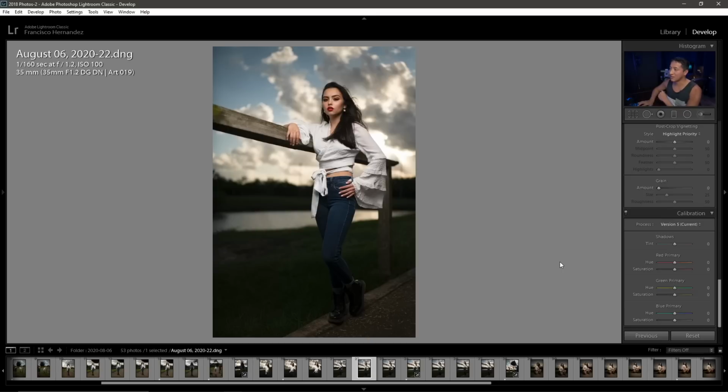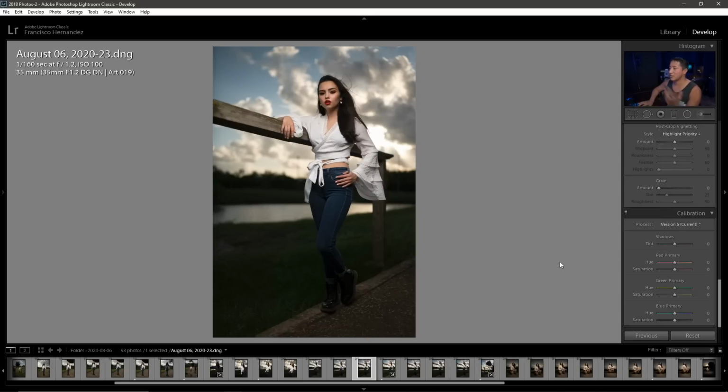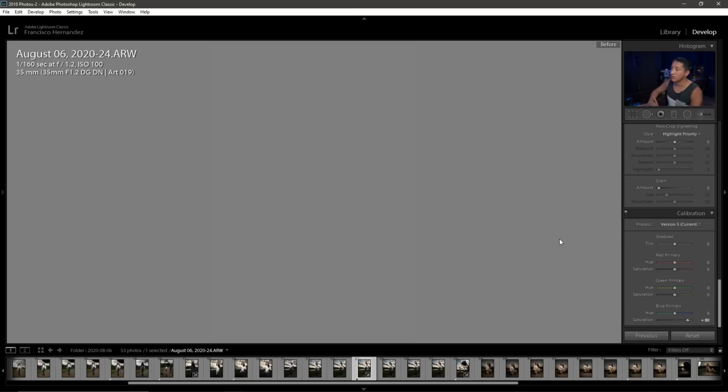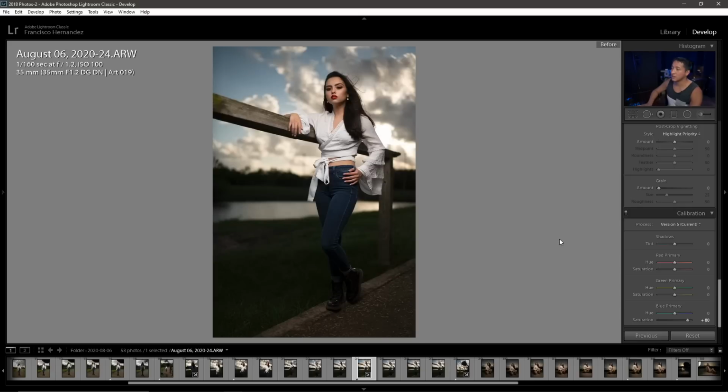In this very next shot, you'll see that the wind again is just changing her hair. I wasn't really happy with her mouth being too open, so I asked her if she can close it just a little bit, and then I got this shot here. I also asked her to raise her chin just a little bit, and that's what I ended up with. This is actually the edited version, so I'll show you the straight out of camera, which is this right here. You can see that this is a drastic change in terms of color, but not so much in terms of the exposure, in terms of the lighting on her.